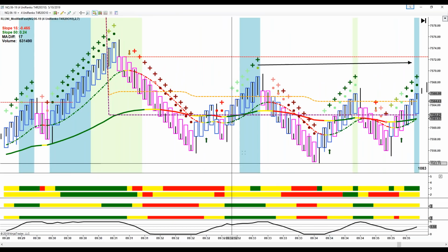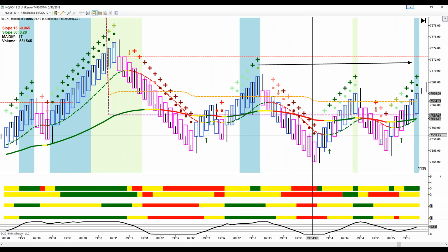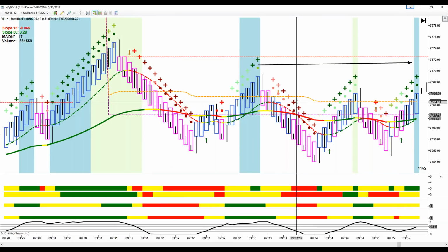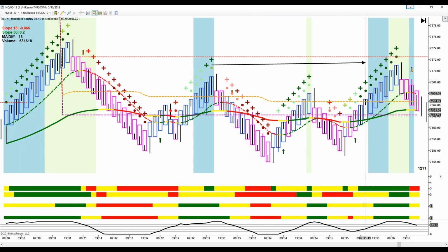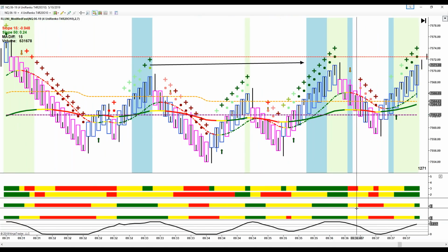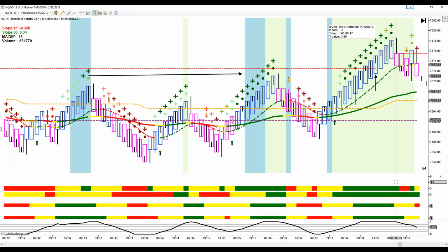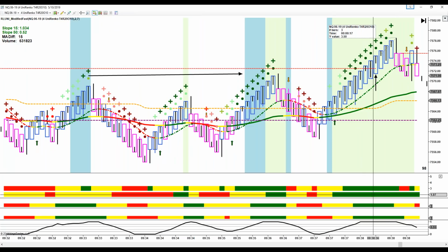Here's the open right here. We had nothing to trade. I didn't even look at anything here. I had no background bias, no alignment down here. There's nothing to trade. Just absolutely nothing here. Zilch. There's the pivot break. And there's our first trade. It went up 14 ticks. Perfect trade.